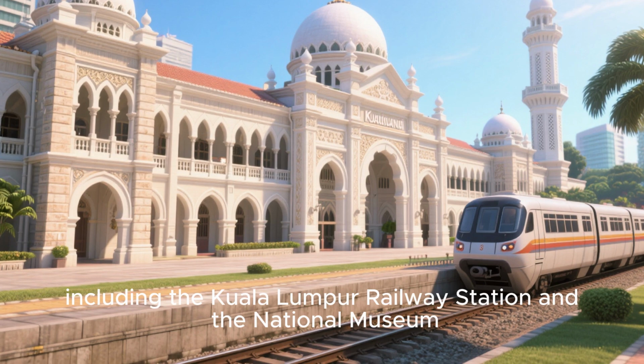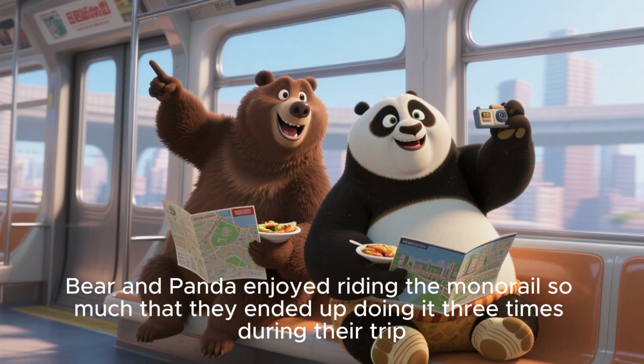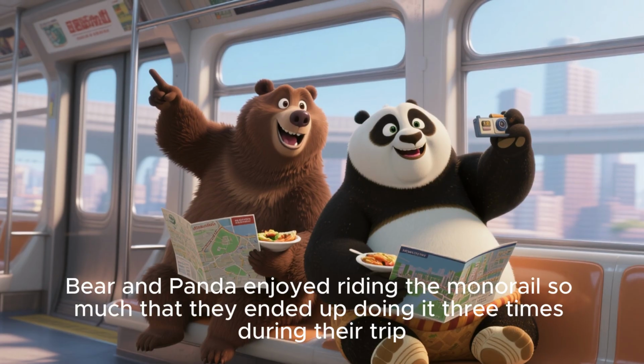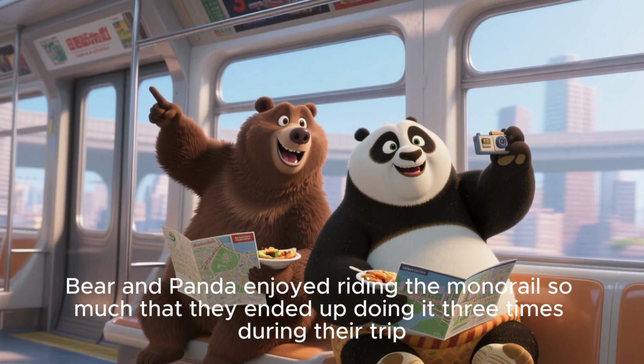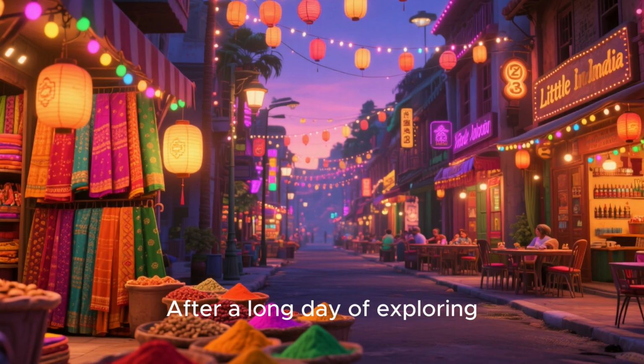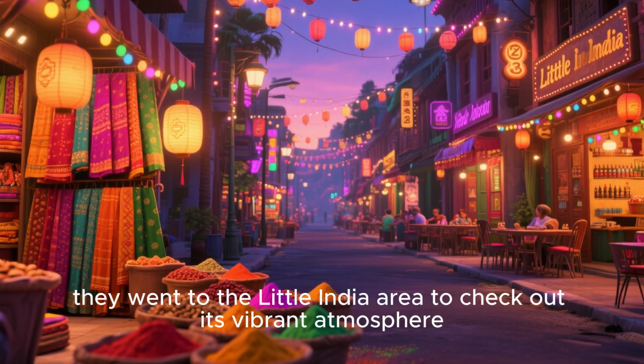including the Kuala Lumpur railway station and the National Museum. Bear and Panda enjoyed riding the monorail so much that they ended up doing it 3 times during their trip. After a long day of exploring, they went to the Little India area to check out its vibrant atmosphere.